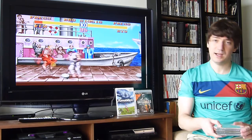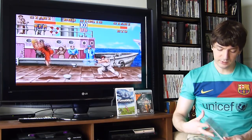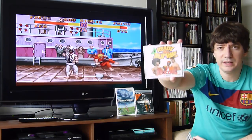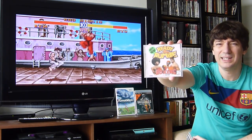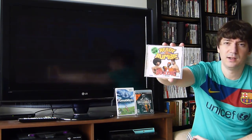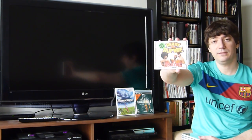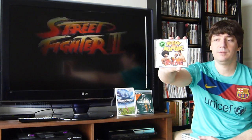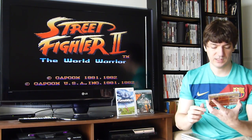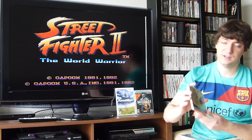And the games that I got are not the best, but they were included, so why not? The first one is Ready to Rumble. I remember renting this from Blockbuster back in the day for the Nintendo 64. I thought it was an average arcade type of boxing game, but it's definitely not a bad game. So I'm going to give this one a second chance since I already have the game here. I don't know, I'm excited to take a look and explore this game again. Second one I got is Sega Bass Fishing.